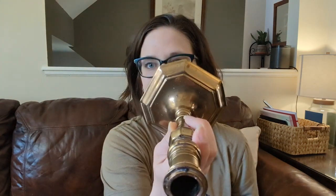And then look at these beauties. These are brass candlesticks. They are very heavy. I would say they're probably like a pound or two a piece. Compared to a lot of the other ones that I've seen, they have some weight to them. They have the felt on the bottom here, a beautiful patina on them. You can see that it has aged really well. I do have to clean them up.